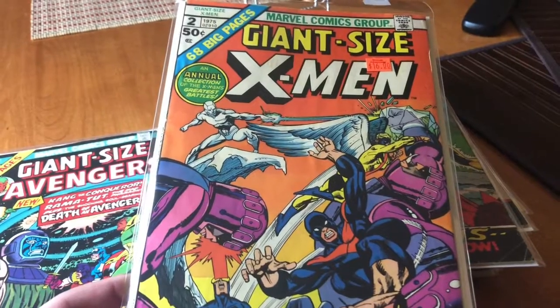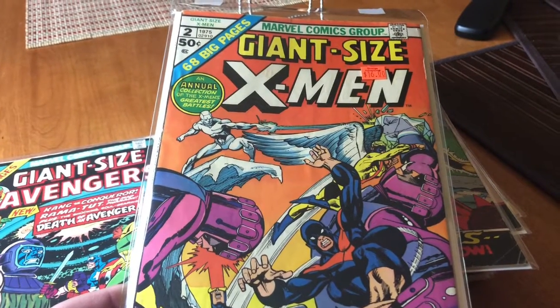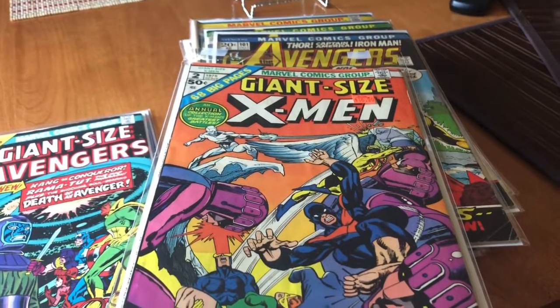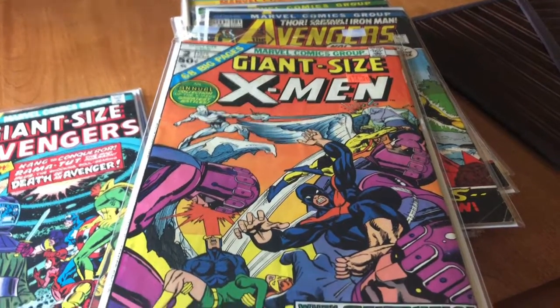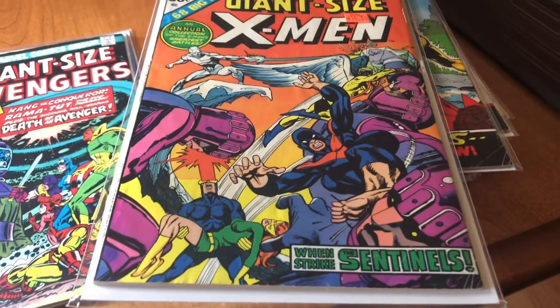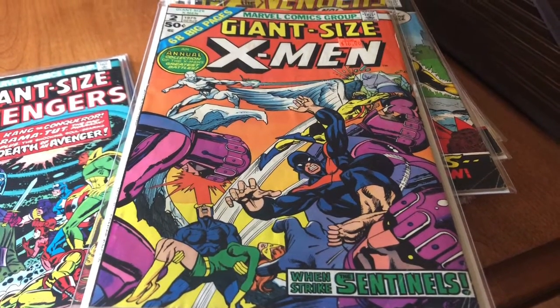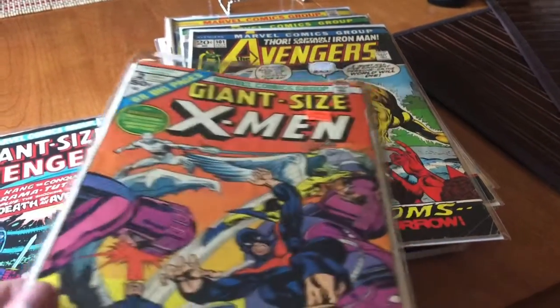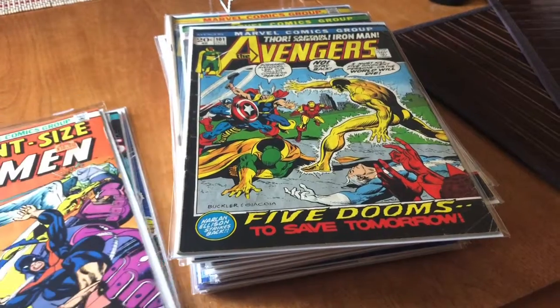Not as coveted as Giant-Size X-Men 1, of course, but as a guy who's trying to complete his Chris Claremont X-Men run like myself, just a cool book to have. Really love the cover. I think it's such a sweet cover. I'll kind of show it to you guys here. You got the whole crew battling the Sentinels there. So pretty sweet cover, in pretty good shape too. If you're following me on Instagram, you saw it.